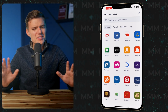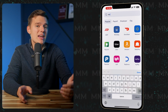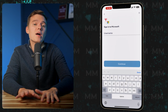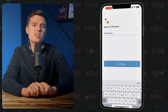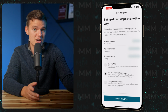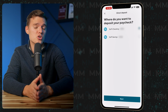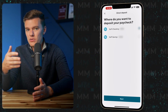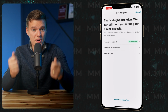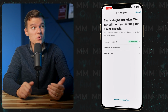Now, obviously, this is only really going to include those larger companies, or if your employer uses a major payroll provider like ADP or Paycom, for example. So if your company or payroll provider is registered in SoFi, then it's just a matter of logging into your accounts and filling out the relevant information. But if it's not, you can also just elect to receive a pre-filled direct deposit form that they will then give you your routing and account number and all the necessary information on, and you can just print that out, take it to your employer, and they should be able to get your direct deposit switched for you relatively quickly.